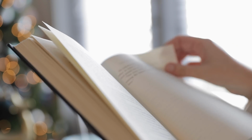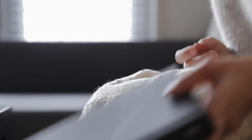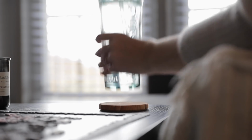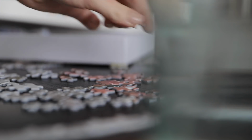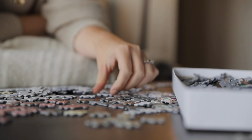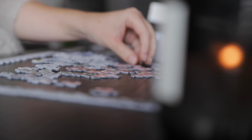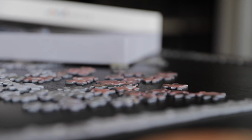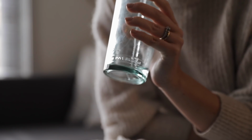So I'll read through a chapter or maybe two, and then I'll put my book away, and if I have water left, and usually I do, I'll spend just a couple of moments working on a puzzle. I went through a major puzzle phase during lockdown, but typically Christmas time is when I like to break out all the puzzles. This one was a gift from friends of ours, and I'll just spend 2 or 3 minutes seeing if I can find any pieces. Once my water is finished though, that's my signal that it's time to make breakfast.